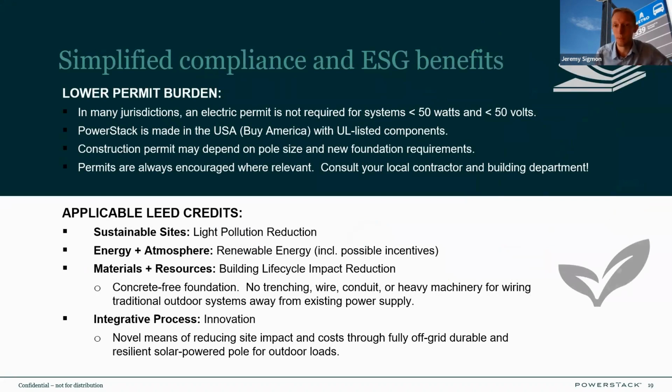We've also got ESG and compliance that we've been thinking carefully about. On the permit side, as Steve mentioned, many jurisdictions, such as the city of Houston, do not require an electrical permit for systems that are under 50 watts and under 50 volts. The system that Steve was mentioning was installed in Houston recently. It was under these thresholds. We could get a bigger system that could potentially go above, but a lot of these systems end up being under that threshold.